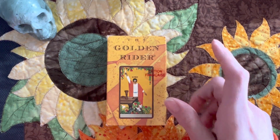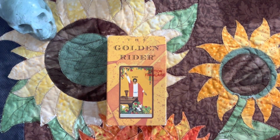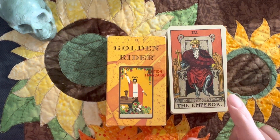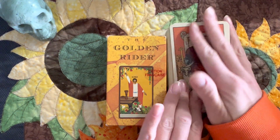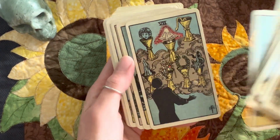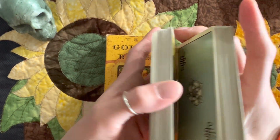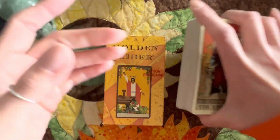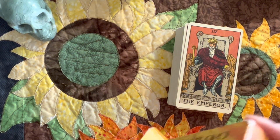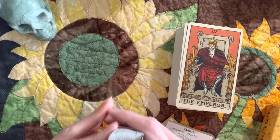And then I got the Golden Rider. And then I have my Centennial Rider-Waite Smith. So yeah, this is my favorite version of the Rider-Waite Smith. I love the feeling of it, and I like the laminated pictures, and mine's getting more yellow because I used it a lot and I saged it quite a bit. But this is my favorite Rider-Waite, and then this is my favorite Rider-Waite. This was a unicorn deck. This is a deck that I've been wanting for a long time.